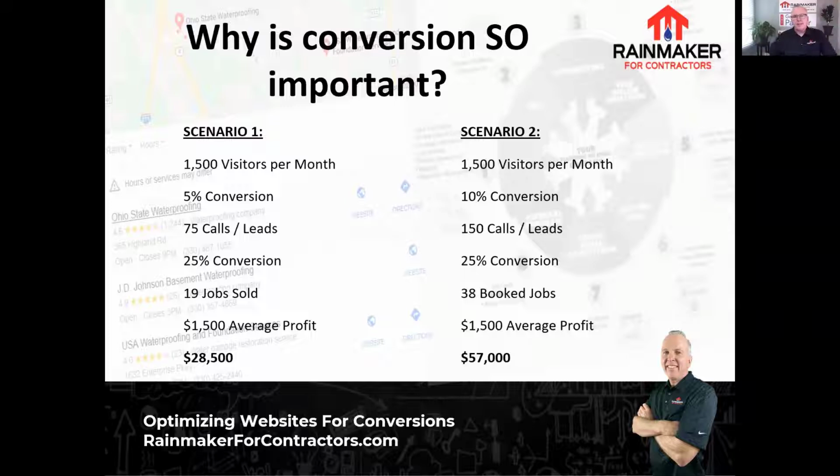So let's say if you look at your Google Analytics, you should be aware of how many visitors you're getting per month. So let's say you get 1,500 visitors per month. And out of those, you're converting 5%, just 5% into phone calls and leads. I do say leads because you can get phone calls and maybe they're service or maybe they're resetting an appointment or something, but 5% of those visitors are turning into leads. So, let's say you close 25% of those leads and you end up with 19 jobs. And let's say your profit from each job is about $1,500. That's going to leave you a profit of $28,500. I know some of you would be thrilled with that kind of a profit.